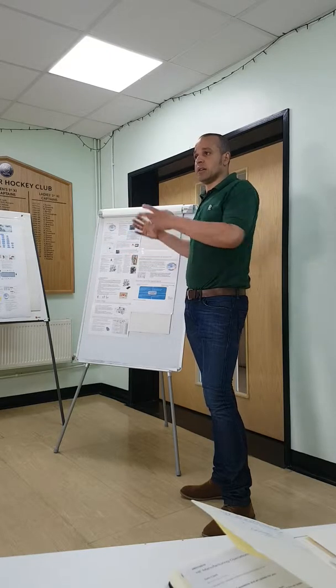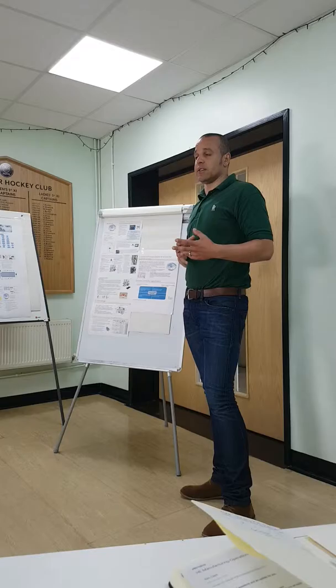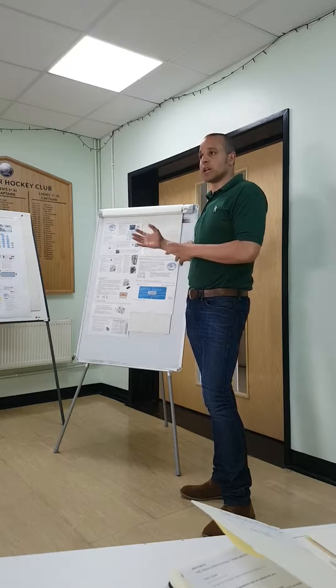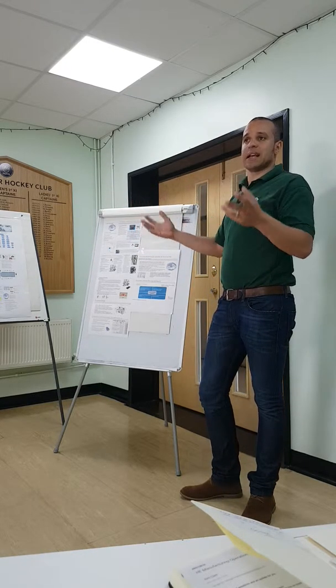At present, the operator picks up the components when needed and assembles them. The proposal for this is to work to a pull system. So once it goes through the inspection area, there's a tap-driven system.